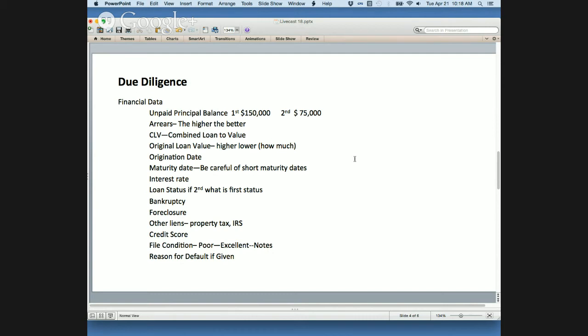Also, take a look at the origination date of the note. The origination date is when the original note was written, and the longer, the better, again, up to a point. Again, the longer the homeowner has been in the house, the more attached they are to it. And so the origination date becomes important. The maturity date: when is the note paid off? And very, very importantly, what is the maturity date of the note?